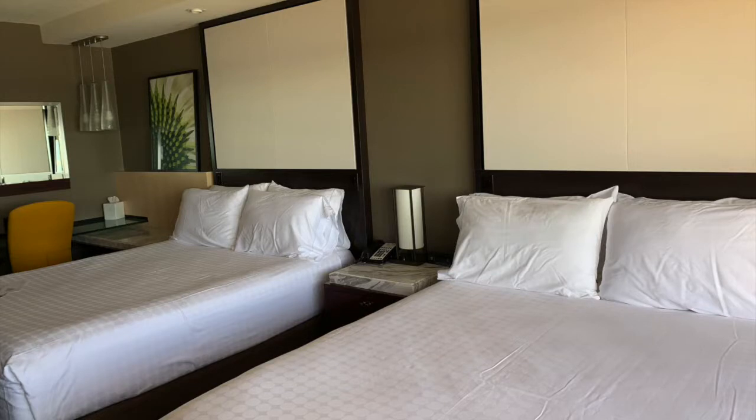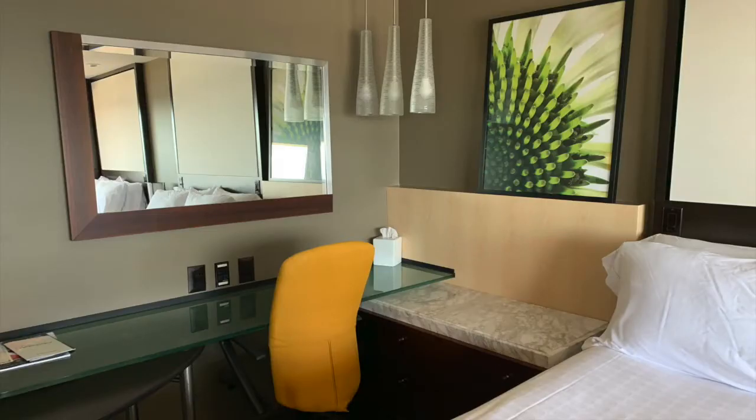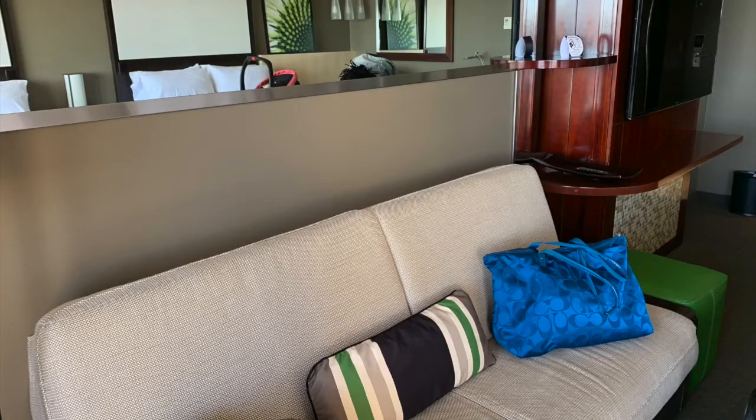The Contemporary rooms are actually one of the biggest rooms in Disney. It was really spacious. We really enjoyed it. There were 2 double beds. We had a nice bathroom. We had a bed that would pull down.